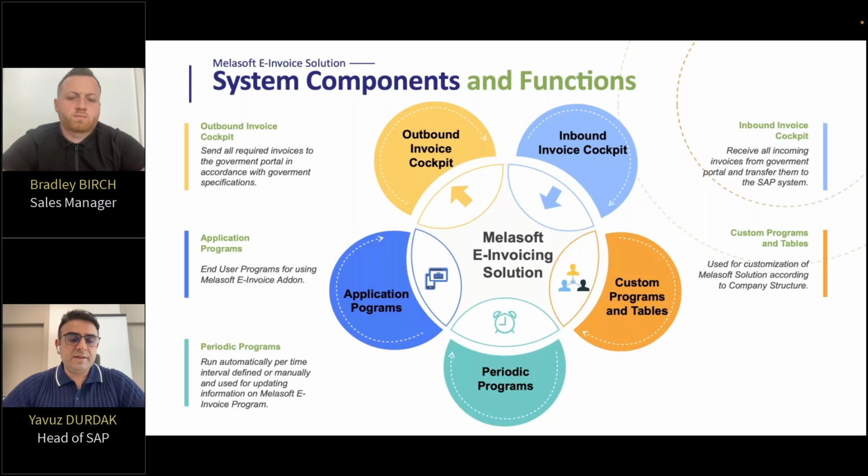So, as we explained in the previous part, the e-invoice and e-reports should be created in predefined structured formats. So our solution extracts relevant information from the ERP system, and this information is mapped and the corresponding XML file is created according to government specifications, and this XML file is sent to the government portal or the public or registered private platforms, depending on the customer's choice.